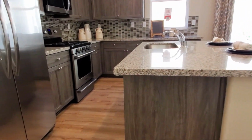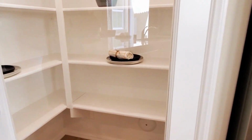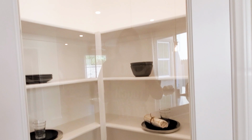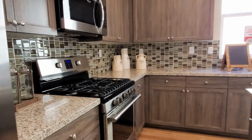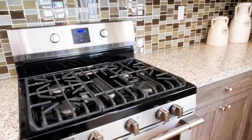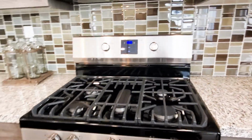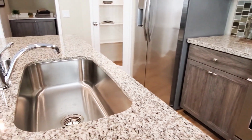The beautiful kitchen features sleek countertops, plenty of cabinets, and appliances such as a gas range, microwave, and dishwasher. It also has a walk-in pantry. The kitchen center island has a large single basin with a breakfast bar for casual dining.